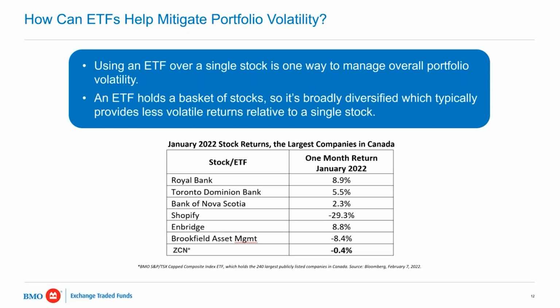Royal Bank, January 2022, from when we pulled this data, 8.9%. But if I look at Shopify, wow, big difference, minus 29.3%. If I look at the basket, if I look at the broader index in ZCN, minus 0.4. So we can conclude that by owning the ETF, it does offer that broader diversification, and you're not going to get these big swings like we're seeing in some of these particular single stock names.